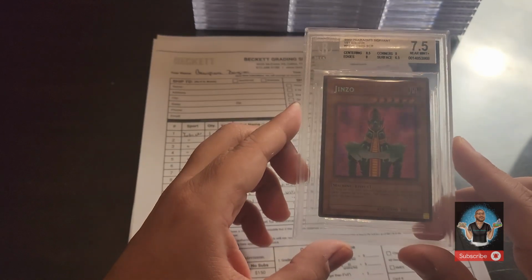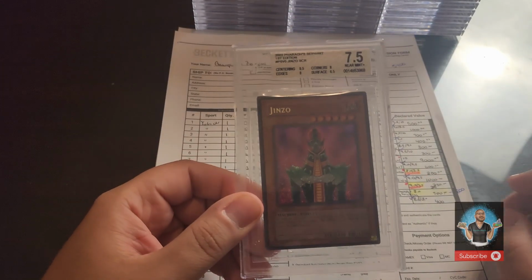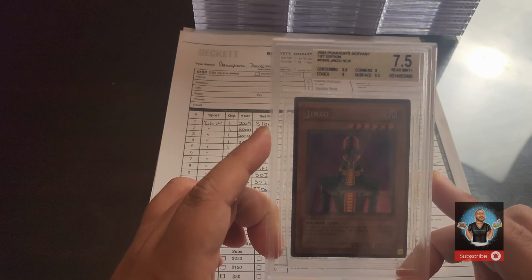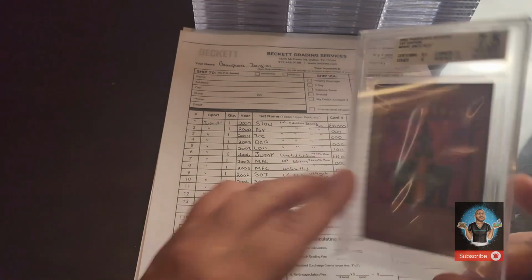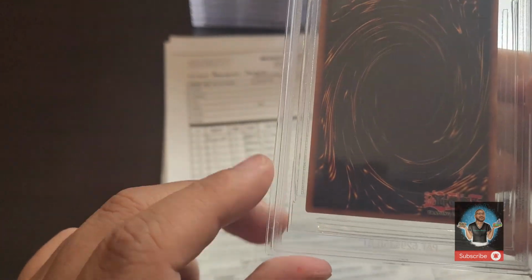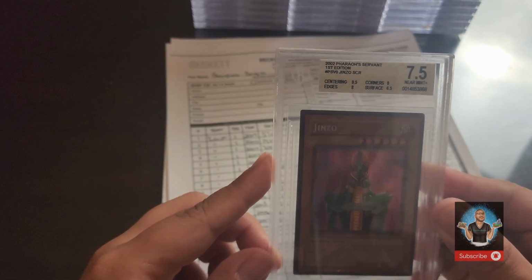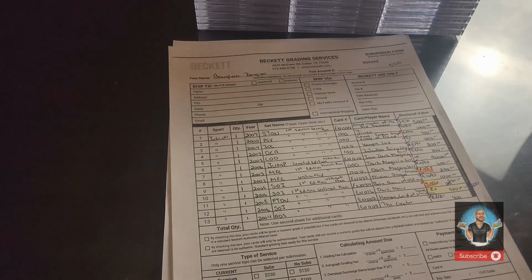This is the Jinzo First Edition. Really excited for this. It came in at a 7.5. This card retails for about $1,000 at a 7.5. I would say this could have come in as an 8. The surface is what really got me, and I don't know where, because I inspected the crap out of these and I didn't see any surface damage. Maybe right here on the bottom there was, and they kept a little hair follicle in there. It kind of pissed me off. You see that? When they graded it, there's an accidental hair follicle in there. But you know what? I'm happy with it. I'm really happy with it. I wish it was an 8.5 silver label, it would be better. But again, it got the grade I thought it was going to get. For the most part, most of them did.